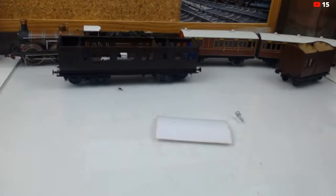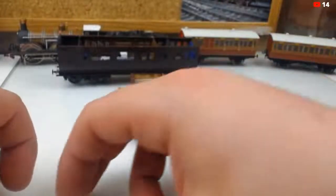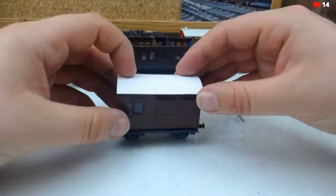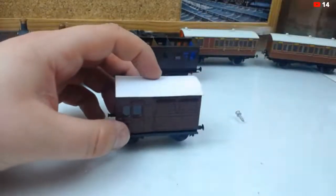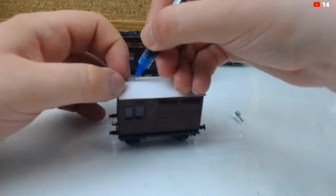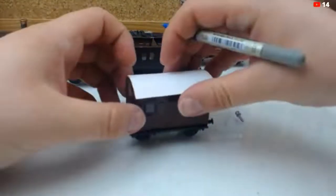Ping you on Discord. See, oh, I've got it already. I beat you to it. I actually checked them out earlier to make sure I knew what I was doing and everything. That's why I know I've got them. So it actually goes over this part of the roof.